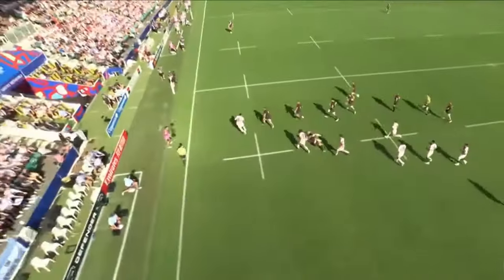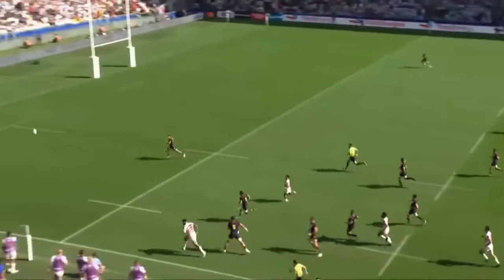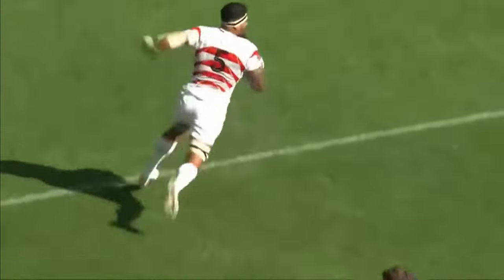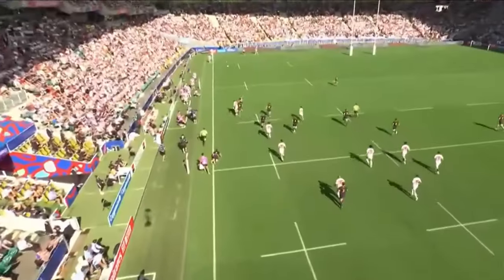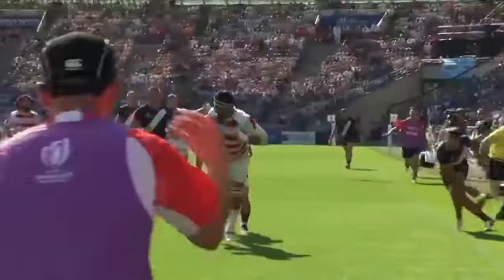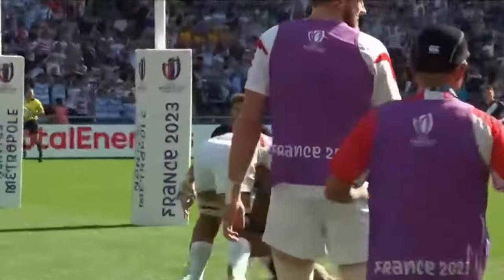Good to see, isn't it? A lock just galloping down the touchline. Chipper chase, this should never bounce back in his hand. He should never possess that skill in second row, but he has. It's incredible. Ball in New Zealand. And he's arrived in Japan with all court skills intact.